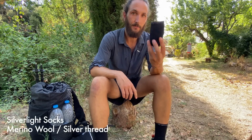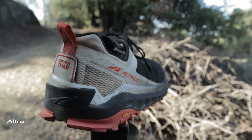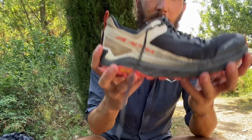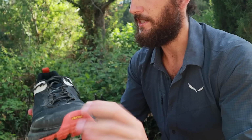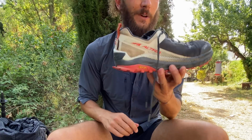Then I've got my footwear. On my feet I have the Silverlight socks. I'm bringing 2 pairs of those. Got a whole video about those if you want to see it. For my shoes, I've got the Altra Olympus 4. Again, I've done a whole video on these, but essentially what I was going for here is zero drop, wide, relatively flexible. It's almost a natural style barefoot shoe, but as you can see, it's got a lot of cushioning, and I'm not quite at the completely barefoot or natural footwear stage yet.